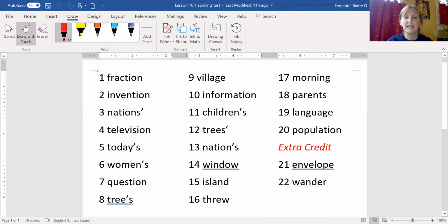The next word is invention. Here's our shun. The next word is nations. The word was these nations' western borders. So we had many nations. We had a plural nations, and then we had a possession holding on to those western borders. The next word is television with the zhun sound. The next word was today's. We're hoping today's weather, one day, apostrophe S, the weather belonging to today.